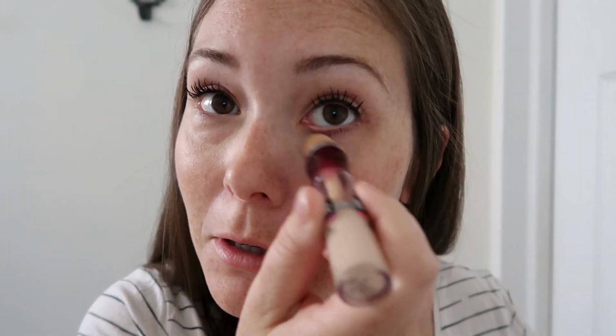Okay, so next is concealer. I have to cover up these dark circles. I tend to go a little bit heavy on the concealer because I feel like I always blend it out so much, so I just use this brush and brush it right on. Let's do a little side by side so you can see the difference. Can you see the difference between this eye without concealer and this eye with the concealer? It's called an eraser for a reason. It erases your dark circles.